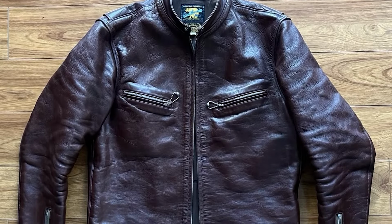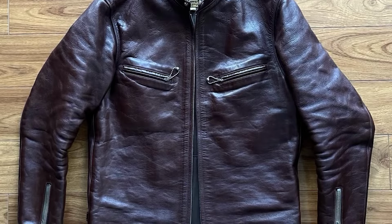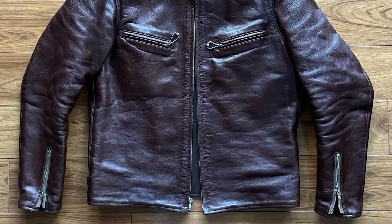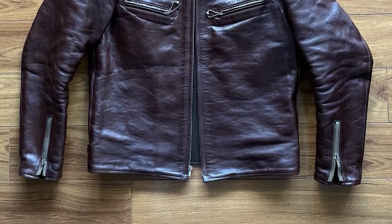We're going to talk about sizing recommendations and how the jacket fits overall. We're going to talk about its wearability, both from a comfort standpoint and how it works on the body, plus a versatility standpoint and styling this jacket. And then finally, we're going to talk about the cost, the value proposition for this jacket, and is it worth it?